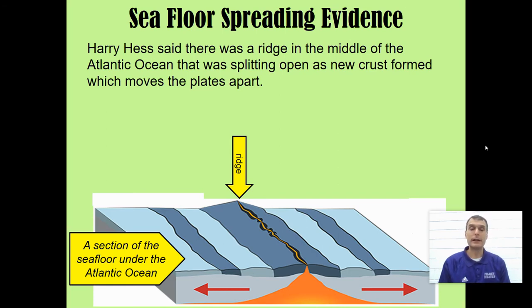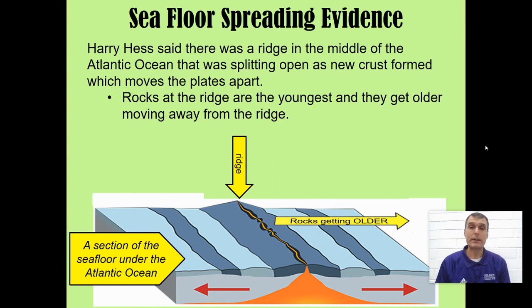Fortunately for him, that evidence came the very next year with two other scientists who got on a ship called the Glomar Challenger with a drill rig on it, and they went across the Atlantic Ocean and took all these drill samples from the ocean floor as they went across. And they were able to get some evidence out of the rocks from the ocean floor to support this idea of seafloor spreading. So what did they find out? Well, they found the rocks that are closest to the ridge are the youngest rocks, which makes sense if magma is rising there and forming rocks right there. That should be the youngest. And then as they get split apart and move farther away from the ridge, the rocks get older.